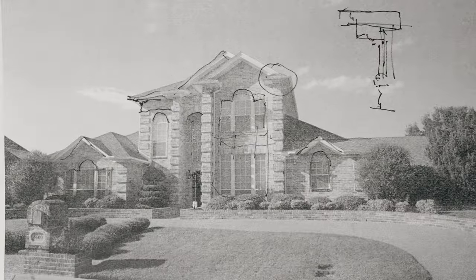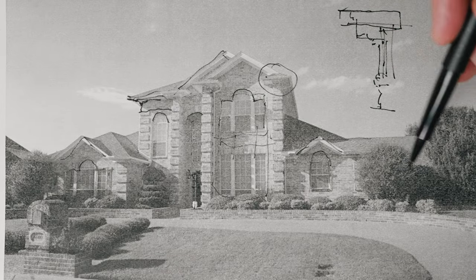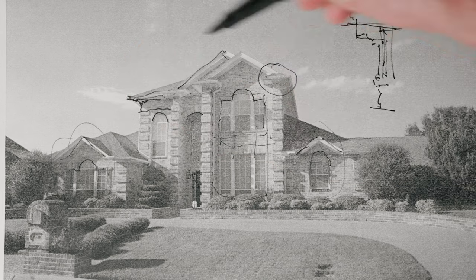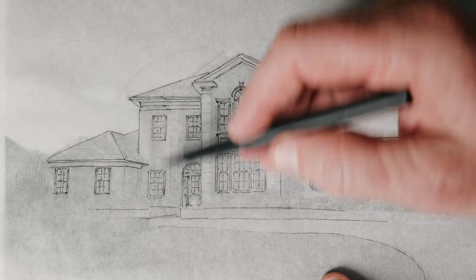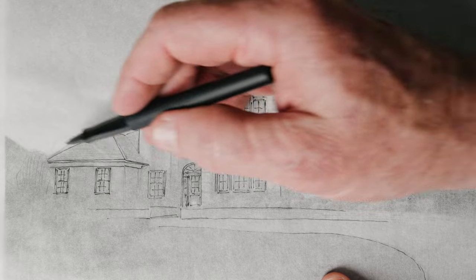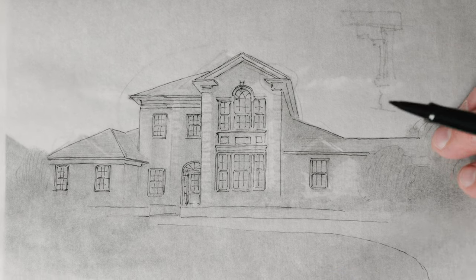The other challenge on this is, where should my eye rest? Where do I want to look? And because I've got this being elevated, and obviously all of that, by simplifying things, it's really getting you to center and focus on the house here, as opposed to over here and over here and up in this corner, trying to tie it all together.